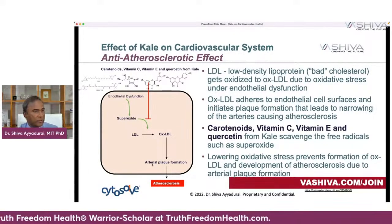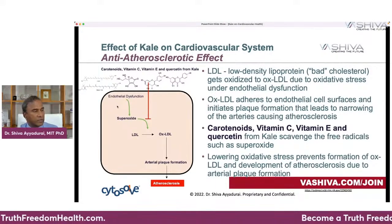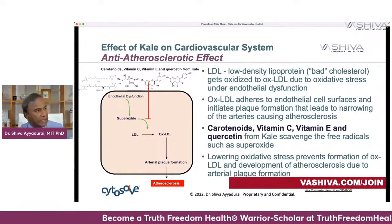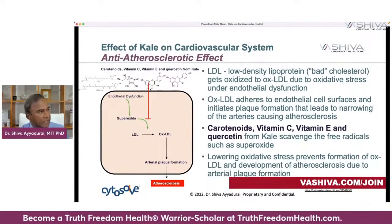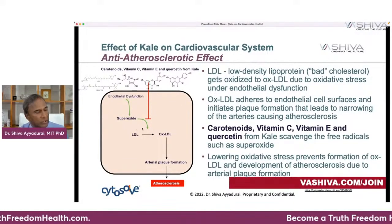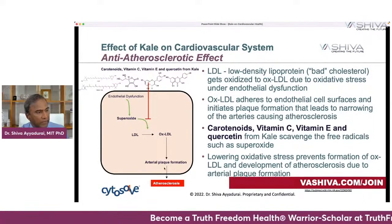And this leads to arterial plaque formation. You don't want this. So guess what happens? To intervene in this molecular system, the lutein, the zeaxanthin, the vitamin C, the vitamin E, and the quercetin, all of these very important players come in and they block the superoxide. So the LDL doesn't get converted to OXLDL, so you don't get the plaque formation. There you go. Is kale right for you?